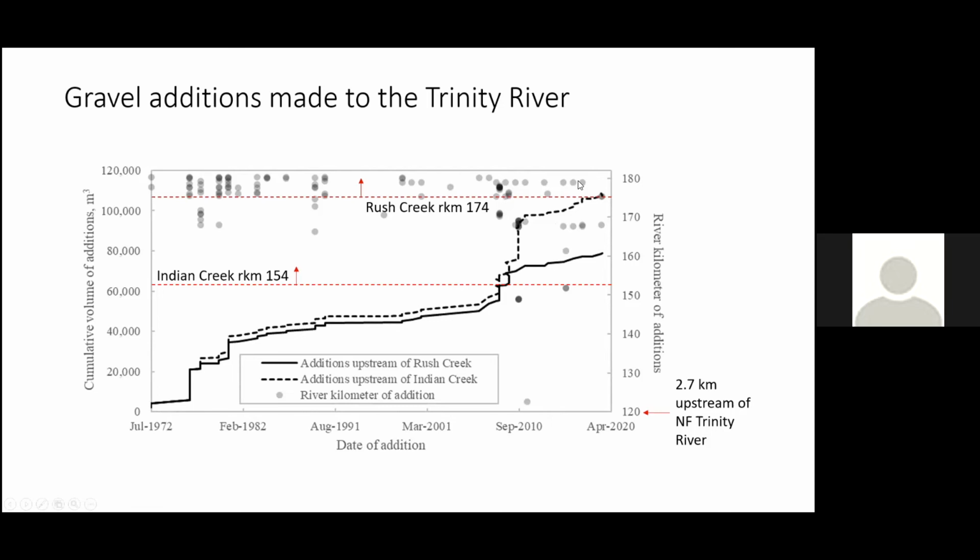So probably a sizable contribution of this sediment to that area. Then it's a bit further downstream, the travel distance required for that sediment to reach the delta. So who knows how much of this is actually contributing to bar growth and delta size at Indian Creek currently.